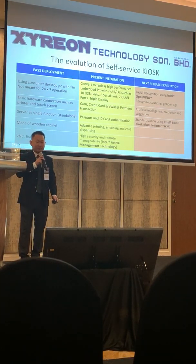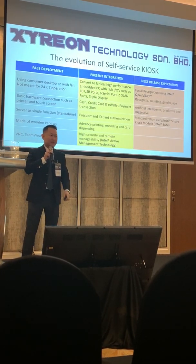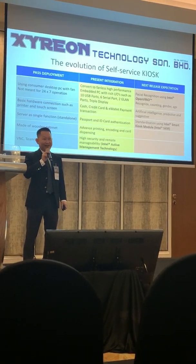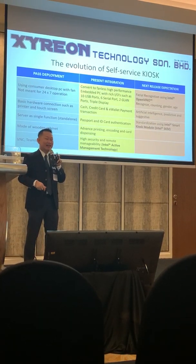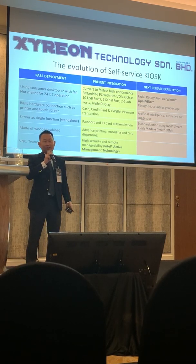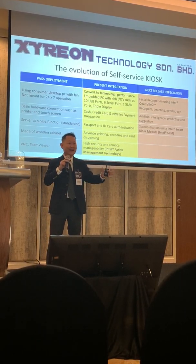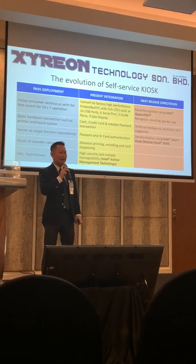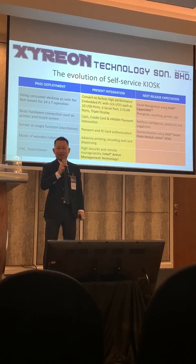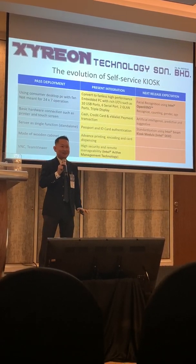Then another thing for the next release expectations of our self-service kiosk: we're talking about artificial intelligence, predictive and suggestive. I believe some of you, or maybe the majority of people here, like to drink Starbucks coffee. Am I right? You might have a Starbucks card, or you might have a Starbucks app, which you put money inside, and then you go there, show your QR code, and make the purchase. But just imagine, because I travel between Penang and KL every week, on my way back to Penang I normally stop at Rawang. There's an R&R there with a Starbucks. Just drive through. Did you notice that the salesperson will always try to recommend something new, like a vanilla frappuccino, something like that? This is very nice, you want to try this at this price? Say no, I'm a no-sugar coffee drinker, for example. I always go for black.